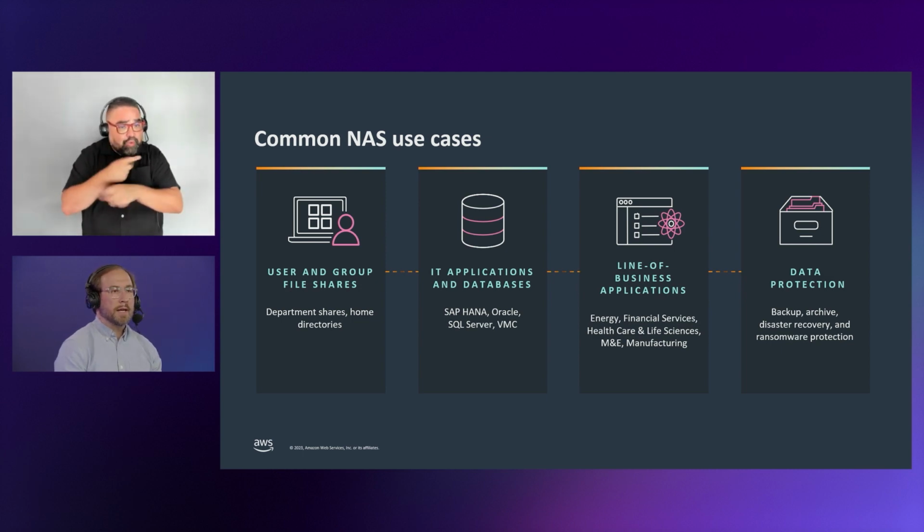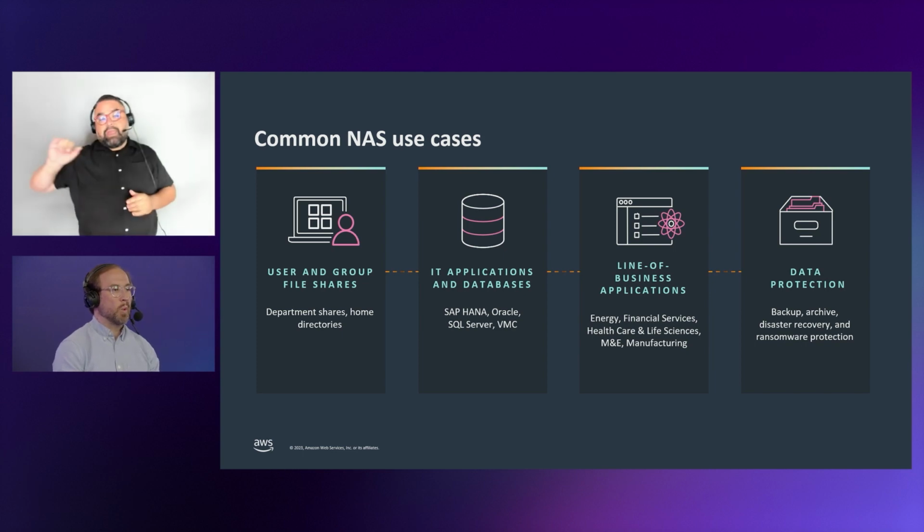And a third use case, we have line of business applications, and this could range from energy, like seismic and reservoir simulation, to financial services, where you have things like risk modeling. In the healthcare space, you have PACS imaging. In the life sciences space, we see things around genome analysis, media editing, rendering, and transcoding, as well as various different types of manufacturing workloads, ranging from things like CAD to semiconductor and EDA type workflows.